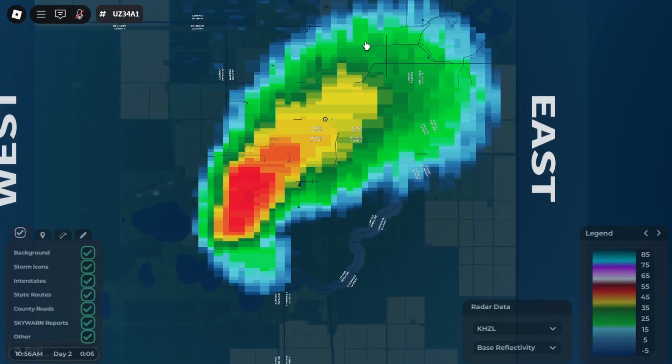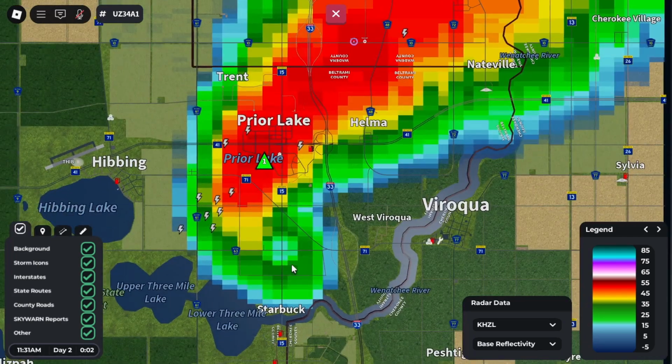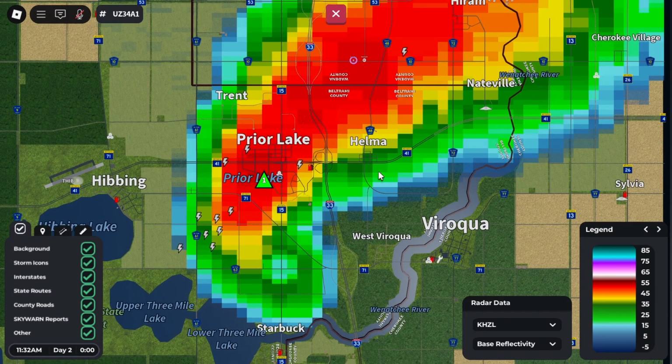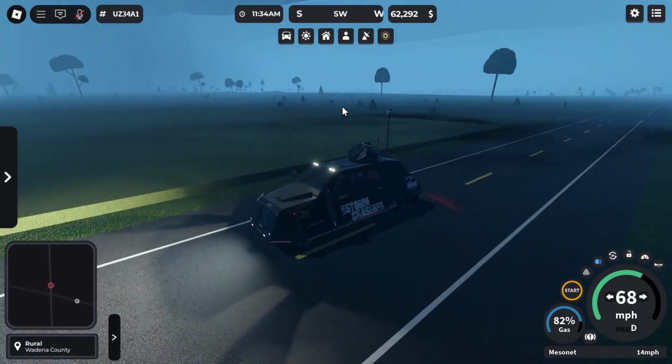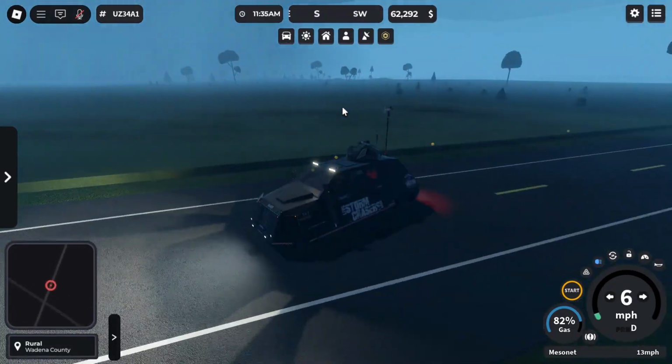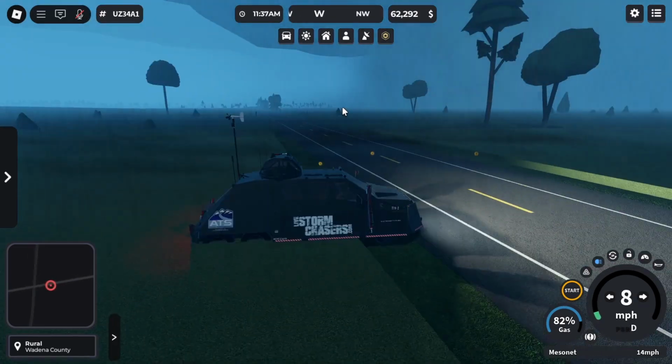Well, if we take a look at the radar here, we can see there's already a hook starting to form. And I would say probably the best bet is to head into Helma, kind of where he is. Well, that's where I'm going. Oh, goodness, I spun out and overshot. Hopefully he didn't see that. Yeah, he didn't see that.